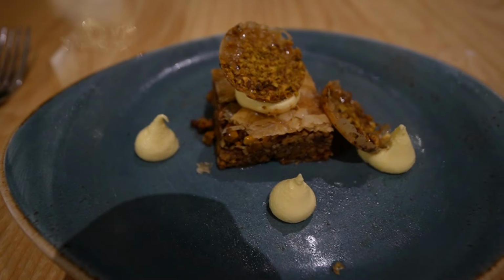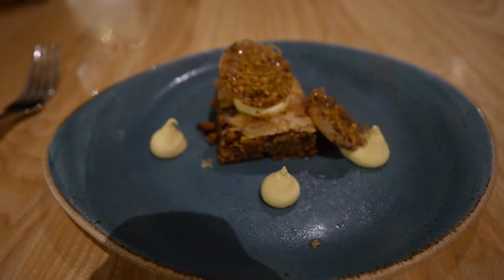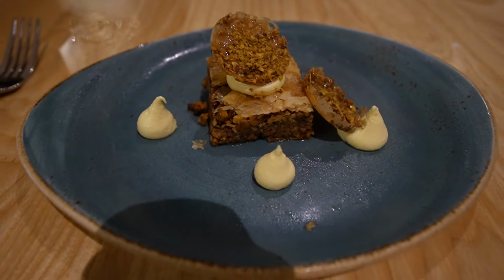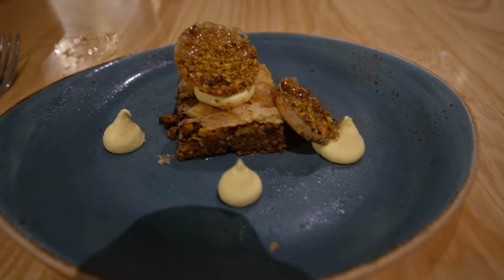So for dessert, we have the baklava. And this is what it looks like. I don't think I ever had this. I just wanted to try it because it's a different dessert than what I'm used to.